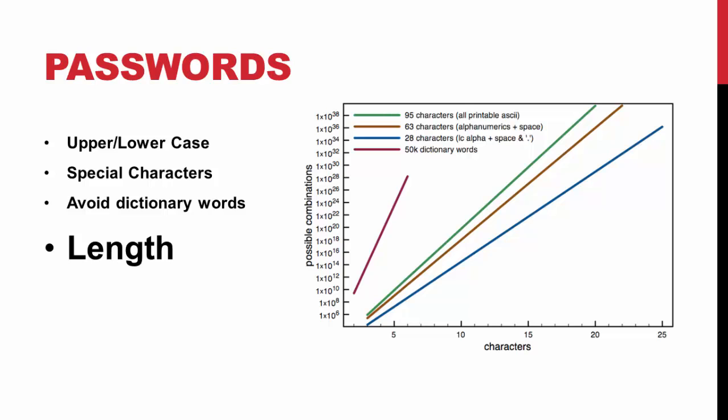Passwords are created as the first barrier between your personal information and the rest of the world. They are the key to your locks, but not all passwords are created equal. You can create stronger passwords by including upper and lowercase letters and special characters, avoiding using short dictionary words, but above all, increasing the length of your password.